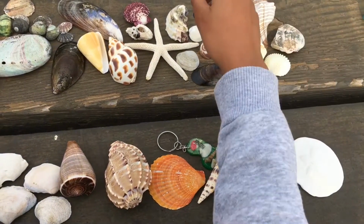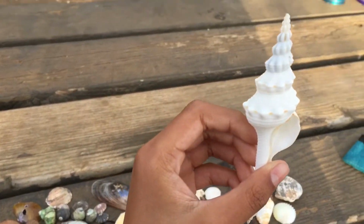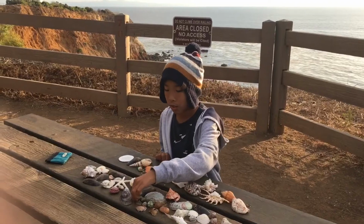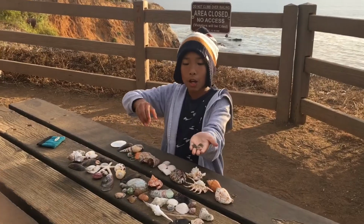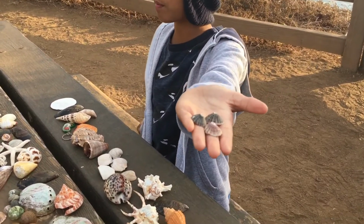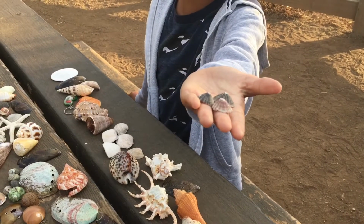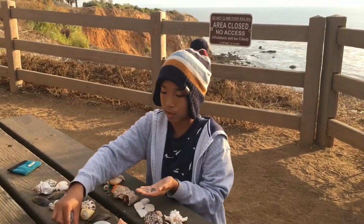So now I'm going to talk about something called a turritella, and this is what turritellas look like. Now some of the smallest shells in my collection right here, there are three of them. These are called limpets. Limpets are one of the gastropods that live in the sea, and limpets are shaped like mini hats, or they can be big. Some limpets, like this keyhole limpet, have a hole. Other limpets don't, but this is the keyhole limpet species.